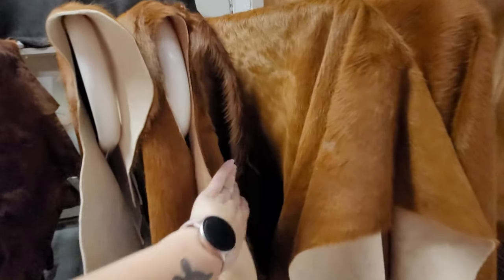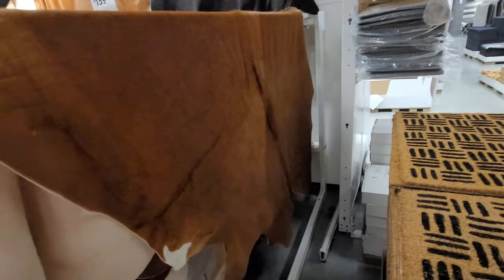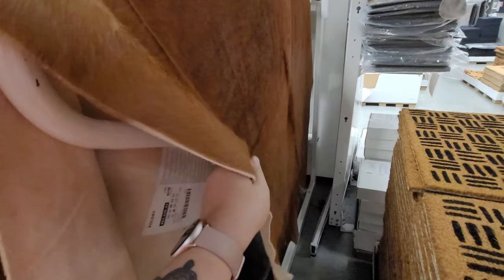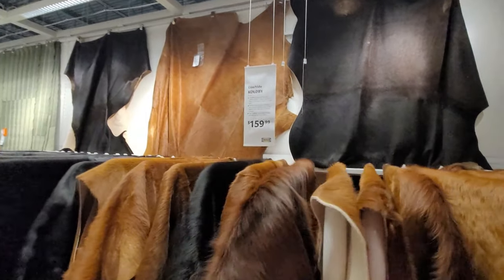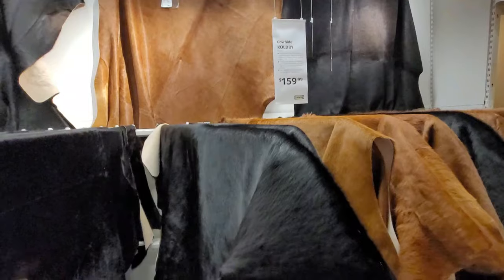But your girl loves cowhides. If you guys don't know, I do have one. We actually got it in the stockyards in Fort Worth, Texas, and I don't know if I'm going to make my way back there or not, so this might definitely be an option if you do not have a tanner near you. Wow, this one is really, really soft. And I feel like they're really affordable. They're $159.99. I assume that's the price for all of these.